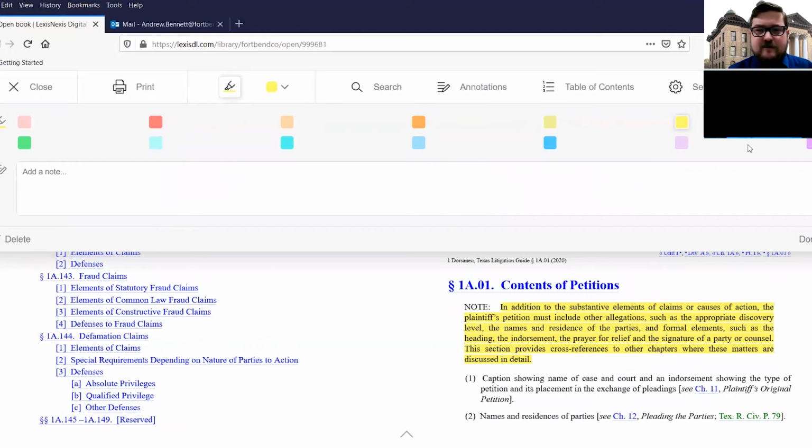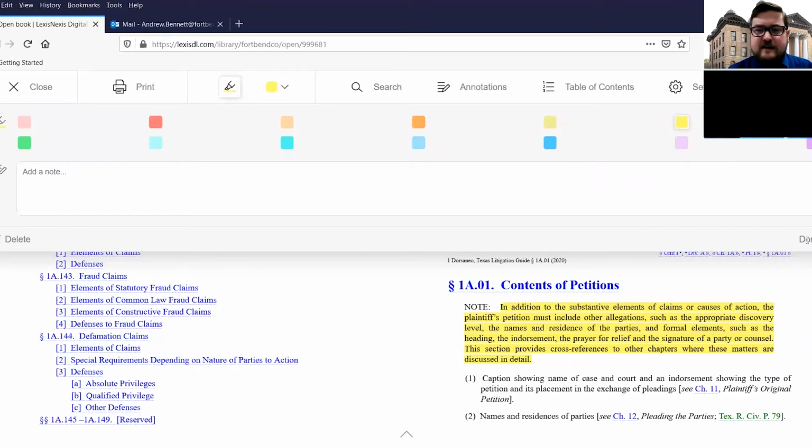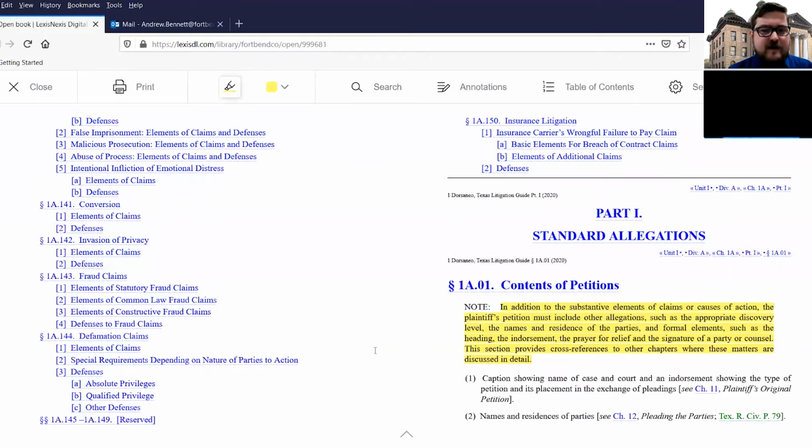And of course you can change the color of it too if you want. But click on the little marker here and then highlight what you need. Hit done. And it's now highlighted for you, and it will stay there until you return the book.